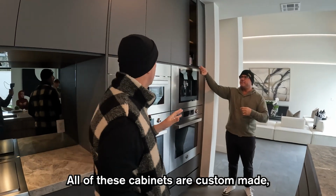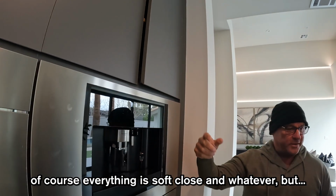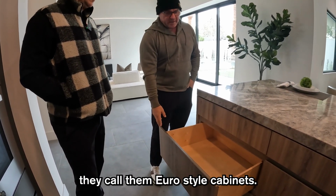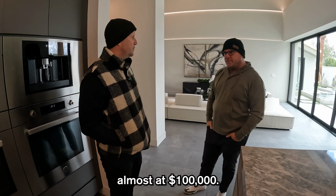All of these cabinets are custom made. We put the cabinet handles underneath now, so you don't see them. Of course, everything is soft close and whatever, but we like having it so you can't see the hardware. They call them Euro-style cabinets. So how much were the cabinets? I think for the entire house, including the closet, we're almost at $100,000.